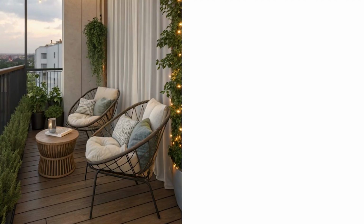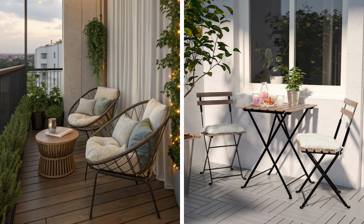First, let's talk about seating on an apartment balcony. Choose compact furniture so there's enough space to move around on the balcony and so it doesn't feel cluttered. There are two setups that you can try. Number one, two compact accent chairs with a martini table so you can easily set down your drink and lounge. Or two, a small bistro table with two dining chairs, which is perfect for sipping coffee in the morning or enjoying a glass of wine in the evening.